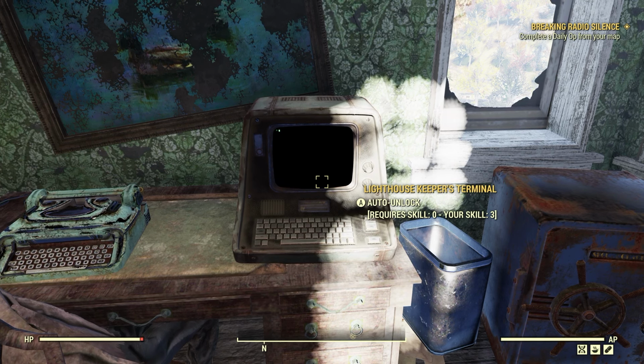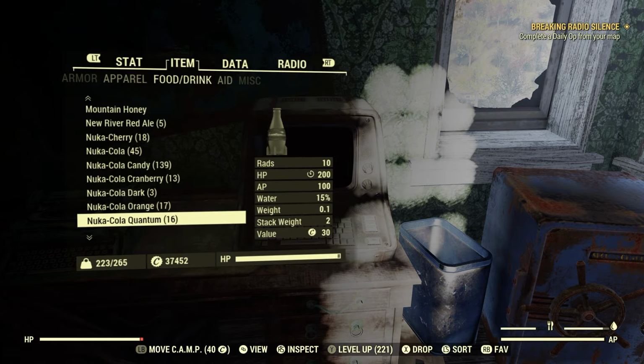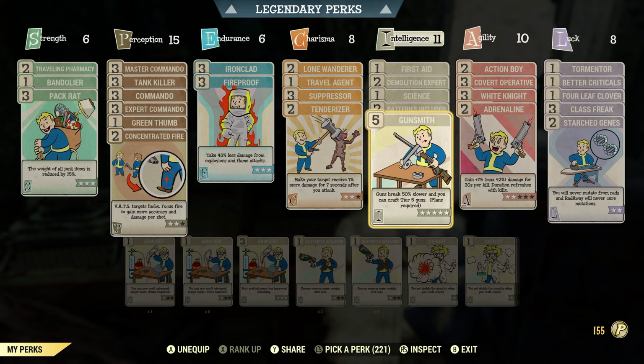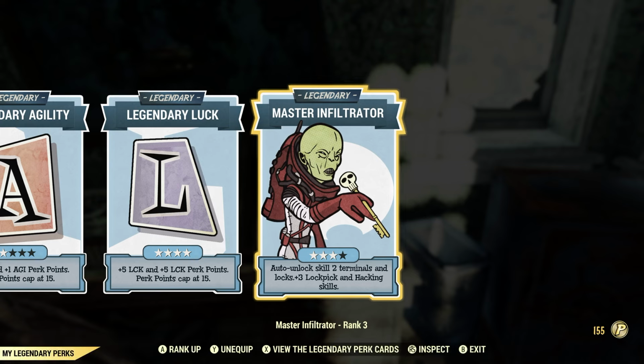Now, it shows auto unlock for me because I have a legendary perk card. Let's take a look at that. As you can see, I don't have any hacking perk cards on intelligence at all. So all I have is a legendary perk card. It's called Master Infiltrator. Now this one here is a 3-star, so it auto unlocks skill 2 terminals and locks, plus 3 lockpick and hacking skill.